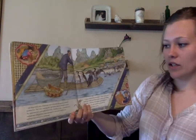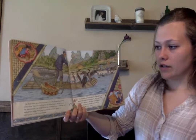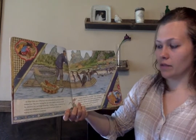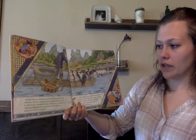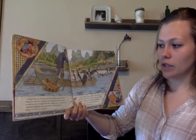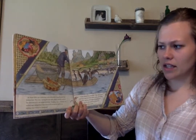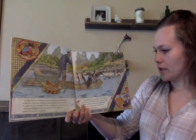Up ahead, Daisy saw a fisherman with cormorants diving all around his bamboo boat. They were catching fish and taking them to him for a reward. This fisherman felt a soft bump behind him. Thinking it was a cormorant, he reached back and grabbed it. How surprised he was to see that he was holding a hen instead of a cormorant.